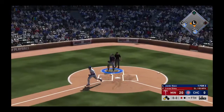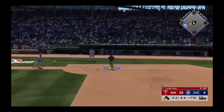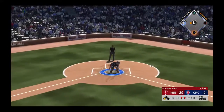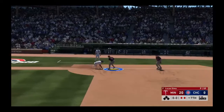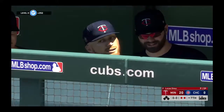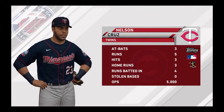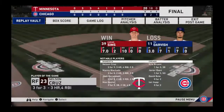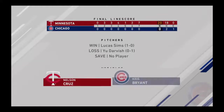Can't connect with the bunt attempt, and that's a strikeout. And he makes the throw to first. Baez is retired, 2 down now. The tag, and he'll be called out, and that is going to do it for this ball game. 20-0 the final this afternoon. Time of the ball game, 3 hours and 55 minutes.